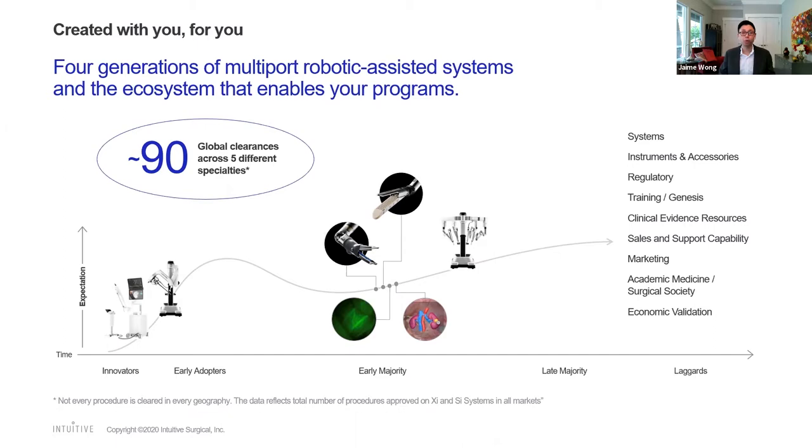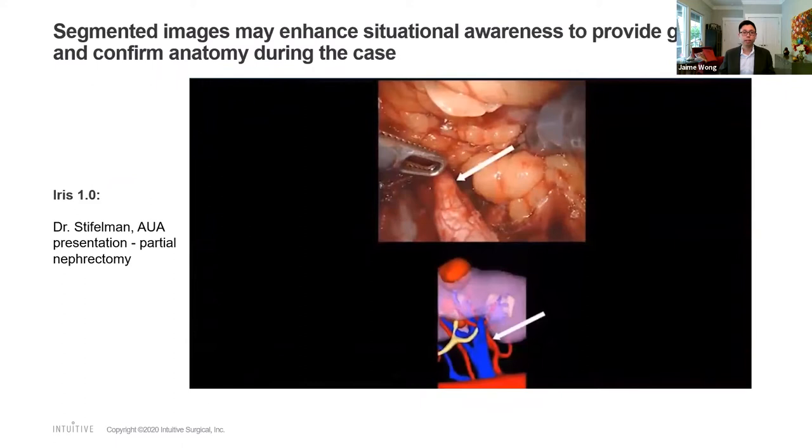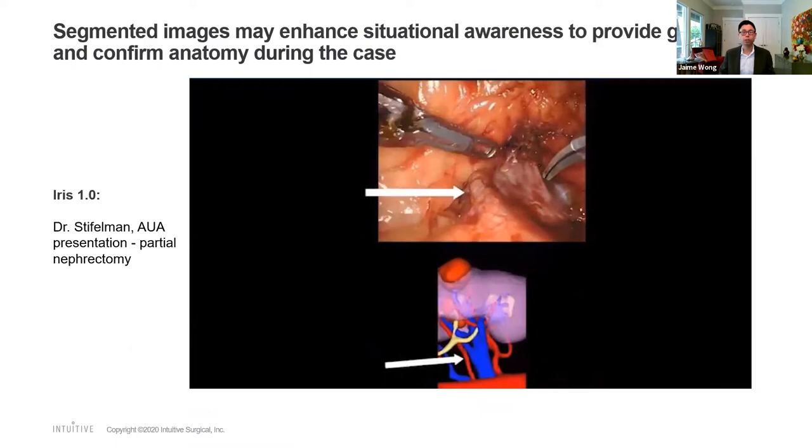In many cancer cases, surgeons have a CT scan already available in their PAC system, but there isn't much you can do with it because it's not easy to access it during the case. Wouldn't it be nice to have an anatomically correct, segmented image easily available in your console that can be manipulated so that you can refer to it during the case?